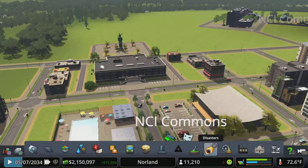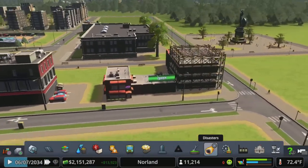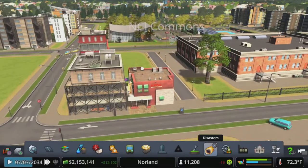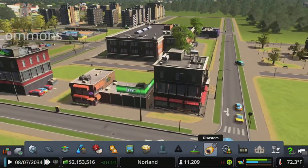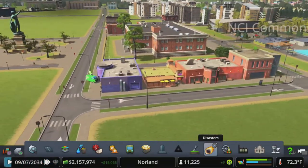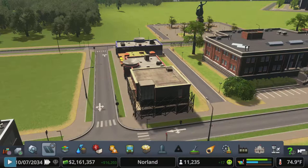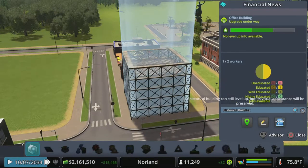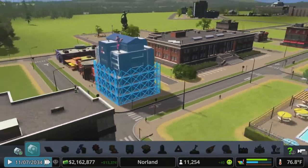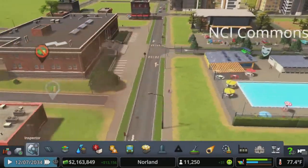Alright, so this is what I was kind of looking for. We got a diner here. And we've got something else growing in here. And just a little cafe. Another diner. Over here, we've got a few gyms. Another little restaurant. And a nice little office building that we're going to keep at that level. That is pretty ugly, so we're going to get rid of that and let that regrow in here.